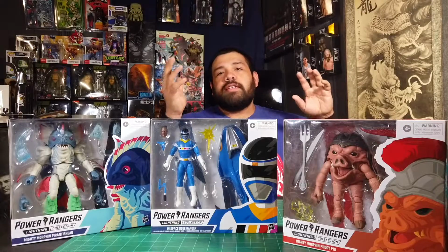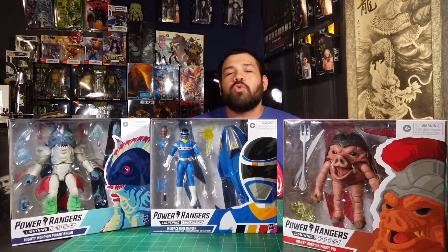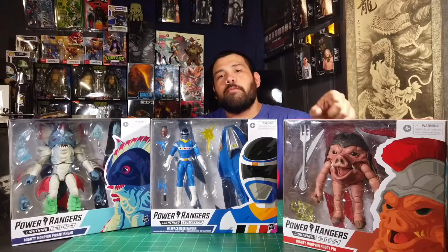So I'm just going to have a dedicated shelf for random monsters from wherever they come from, whatever TV show or media. And I feel like Pudgy Pig will be one to be on that shelf.